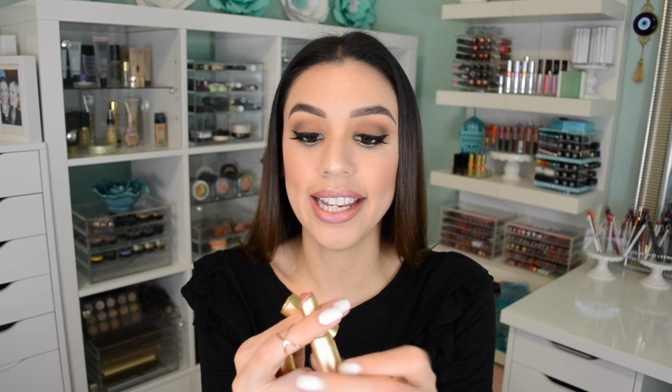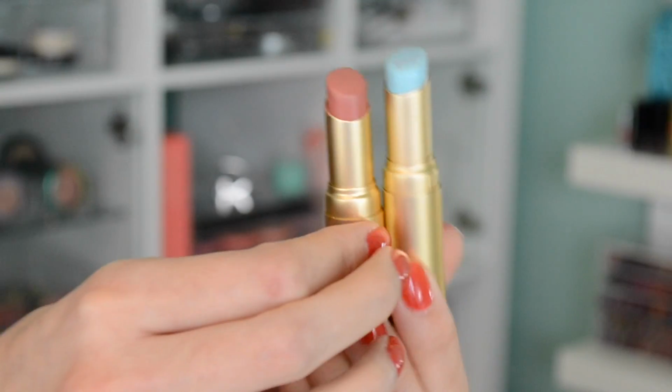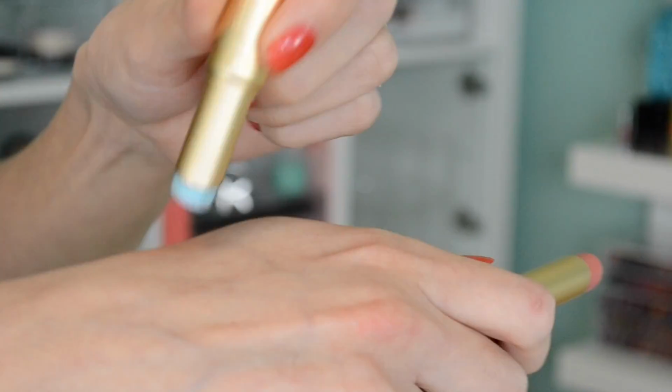I'm actually wearing both of them on my lips right now. The first one is called Sugar Daddy, and this is for those of you that are like the mauvey nude lip color fan. Look at this color, you guys. Is that beautiful or what? I'm wearing that all over my lips right now. I'm not wearing a lip liner. And then in the center, in this portion right here, I'm wearing a color called Unicorn Tears.